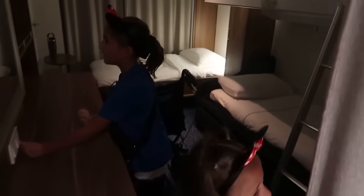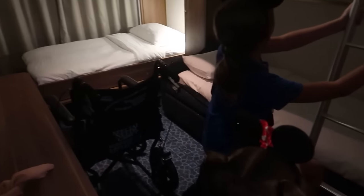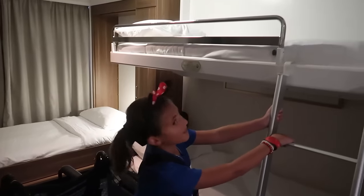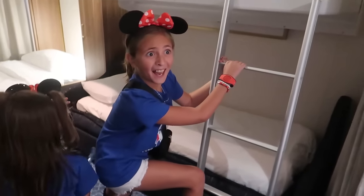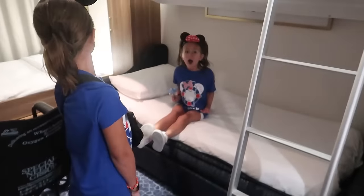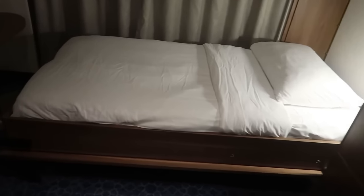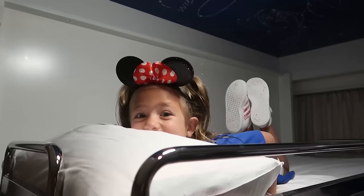There's a curtain? Look at that! Privacy! That's perfect! Wow. Okay, who's sleeping where? Who's ready for bed? I'm on the top! I want to be on the bottom! You want to be on the bottom? Yeah! The Murphy beds are the most comfortable. I want to be up there! You want to be up there?